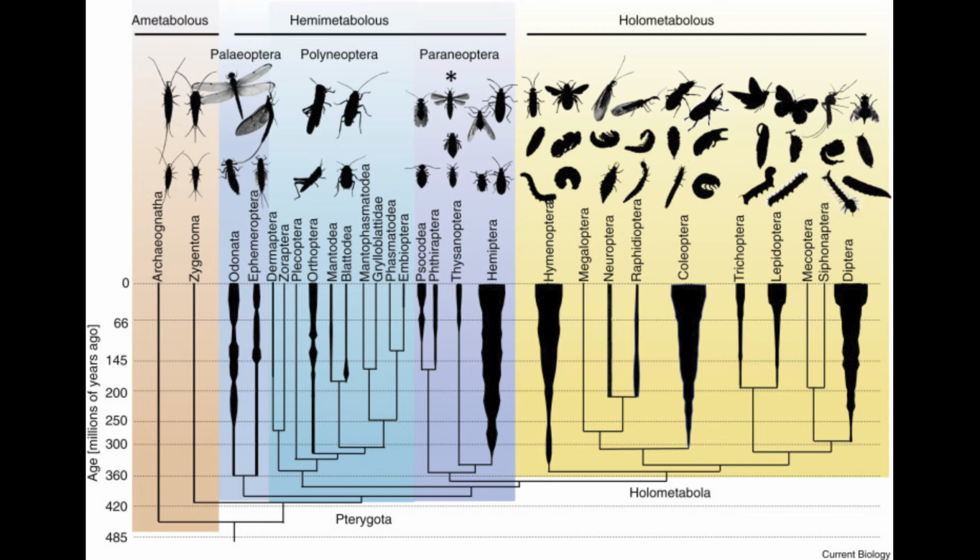Interestingly, the stratigraphic appearance of fossil insects matches their phylogenetic relationships quite well. For example, wingless hexapods show up well before insects do. Palaeoptera, which includes the dragonflies, damselflies, and mayflies, appeared before Polyneoptera, which includes earwigs, grasshoppers, stick insects, mantises, roaches, and termites. Polyneoptera appeared before Paraneoptera, which includes lice, true bugs, and thrips. All these groups appeared before Holometabola, which contains all the insects that go through larval, pupal, and adult stages of development. And stem Holometabola appeared before crown Holometabola. This is exactly what we expect on evolution.